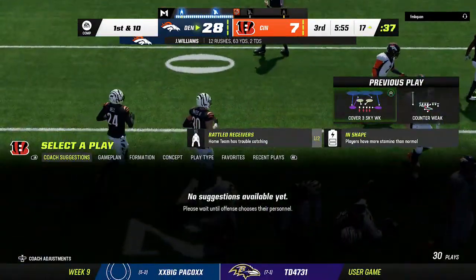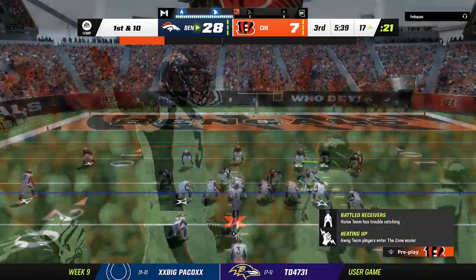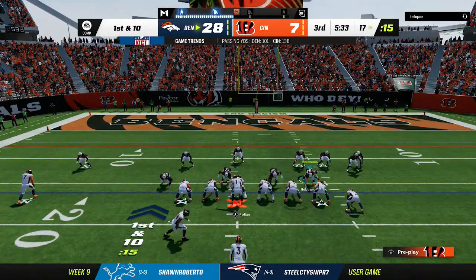And a hard-working run here as he's got it inside the 20, down to the 17. So first and 10, and if they score on this drive, might have to start digging in our second-half blowout material.